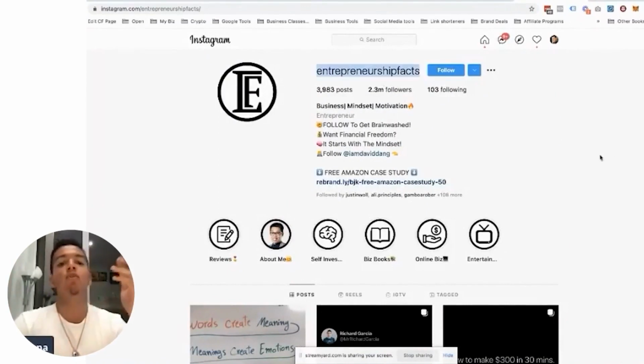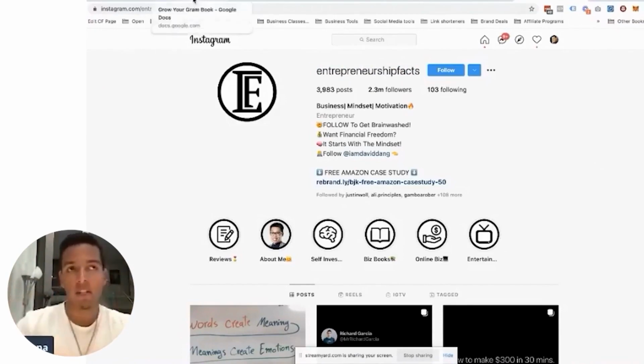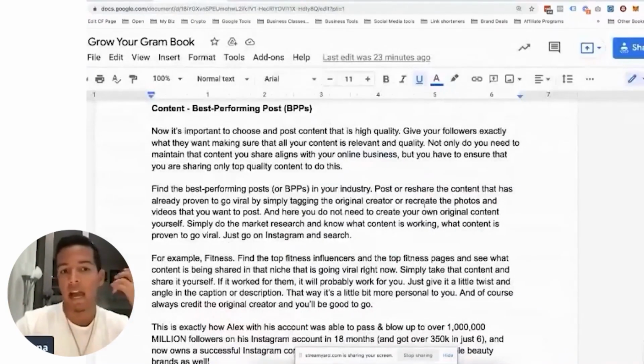The idea here is that you don't just do it with one page, you do it with multiple. This is part of the market research process. It's ideal that you take the time to do it, because the more you understand the BPPs, the better you'll be. The question is, how effective is this and how fast can you actually grow?